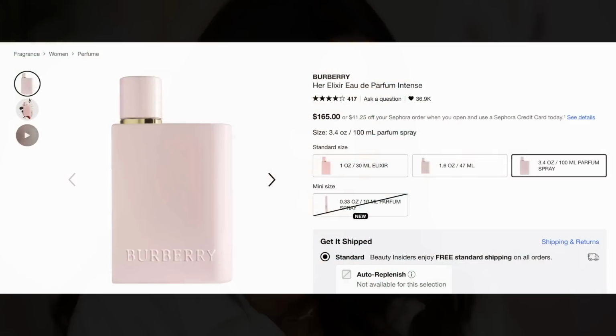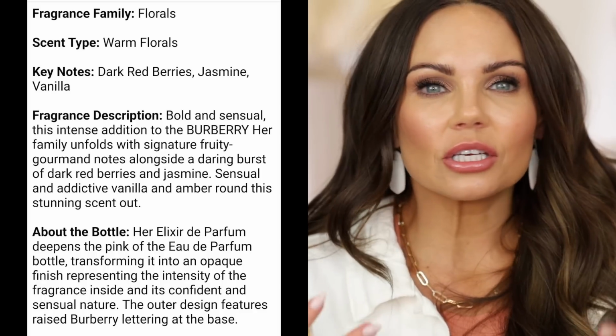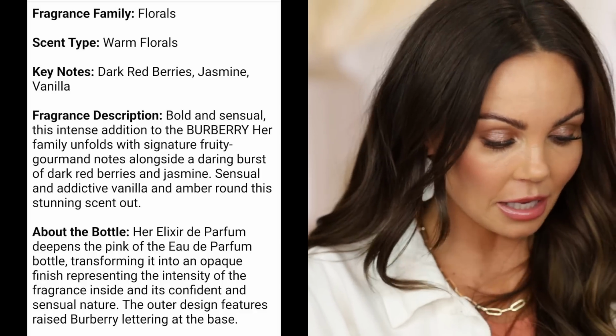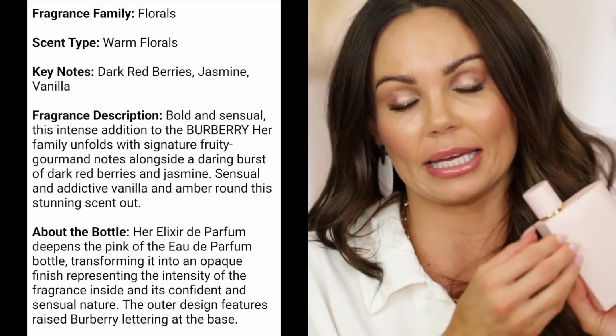Absolutely. Now, the other one that I bought last holiday event was the Burberry. So this is the Her Intense, I believe. This smells so good. It's got kind of a powdery fragrance to it. It is yummy and it is intense. So if you don't like intense perfume, you won't like this one.